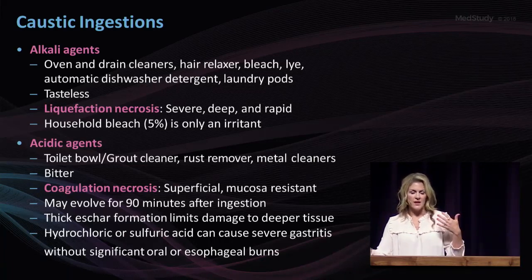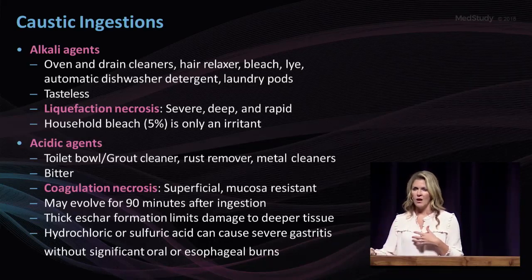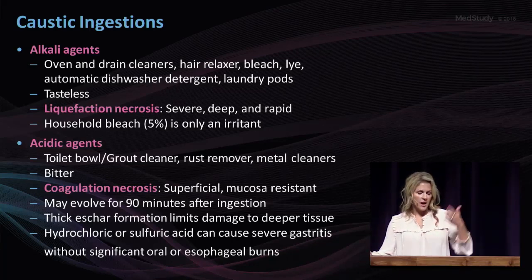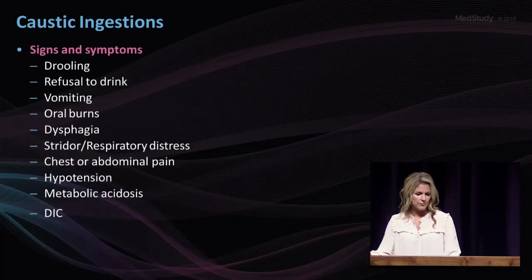The reason that alkali agents are worse than acidic agents is for two reasons. One, the alkali agents don't tend to taste as bad, so kids get more. Acidic things are nasty and bitter and kids tend to stop drinking them as soon as they realize it's gross. But liquefaction necrosis penetrates deep into the tissue very quickly. With acidic ingestions, you get this eschar that forms, and so the deep layers are protected.